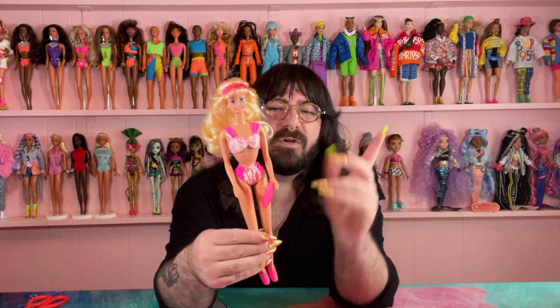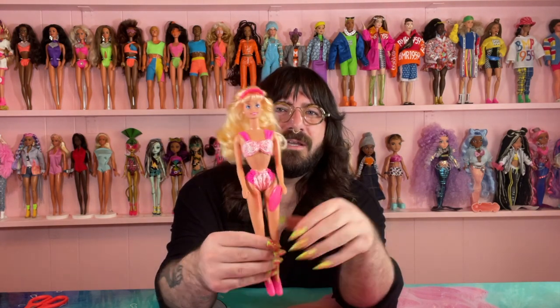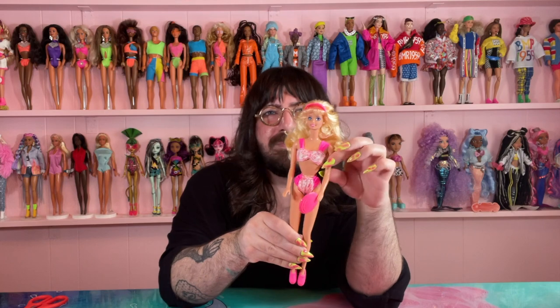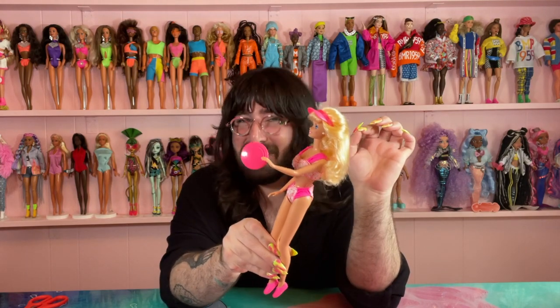Okay. So I put her in the bathing suit, super cute. And then I got the little visor on, and then I put the little pink sneakers on her too. And then she's holding the frisbee. Well, this is Miss Fashion Brights Barbie from 1992.